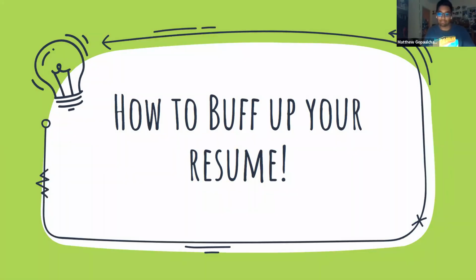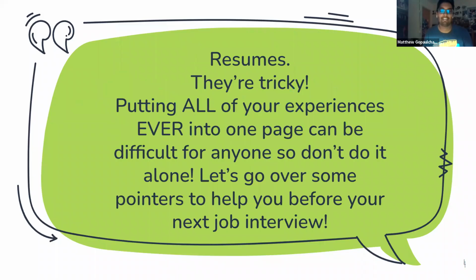So, how to buff up your resume. Resumes, they're really tricky. Sometimes when you want to put all the experience that you've ever done into one page, it can be really difficult for anyone. So let's not do it alone. Let's go over some pointers together that can help get you your next job interview.